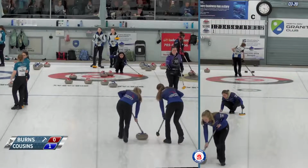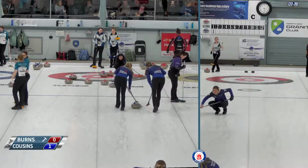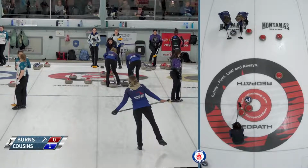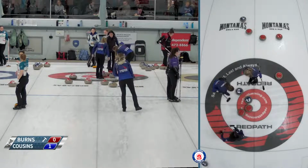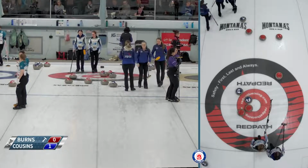Brusher's just cleaning it early. They're going to have to play tight by that guard if they're going to make this. Line looks good coming by. Now the question is, is there enough finish to touch that blue stone? You know, she gave it a pretty good run. I don't know that it was there.